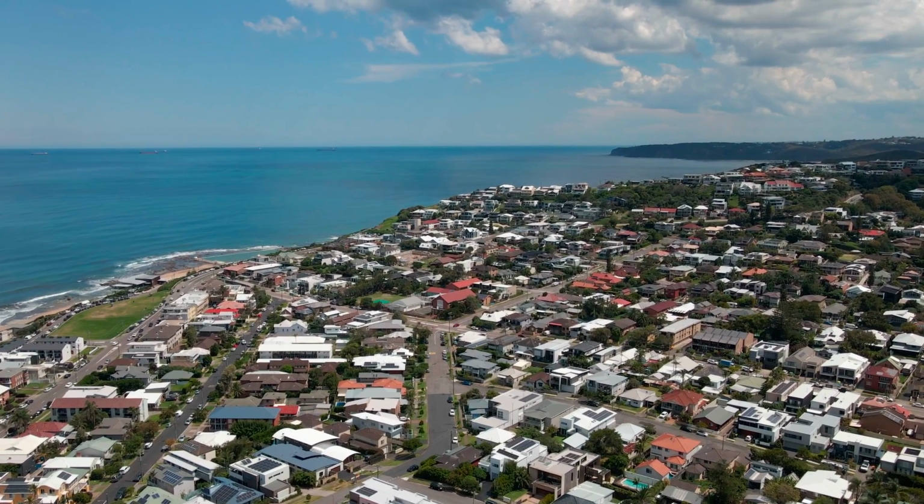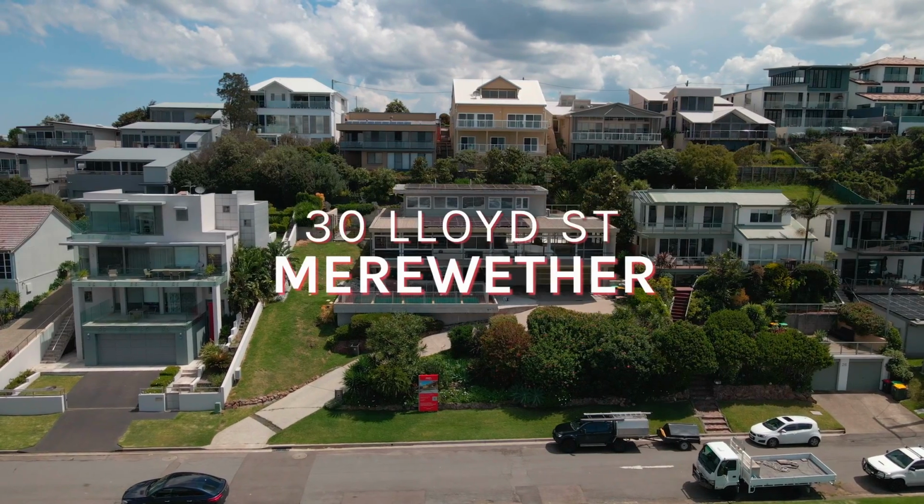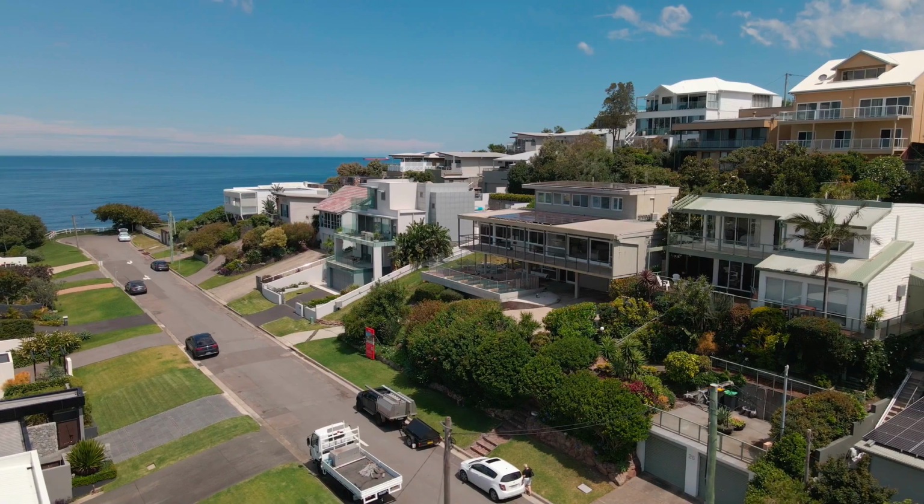This home's set to break the Newcastle record. We're talking circa 10 million bucks. And mate, when you get to the top of this driveway, one area looks like, why is it going to break the 10 million? And the next view looks like you can understand why.